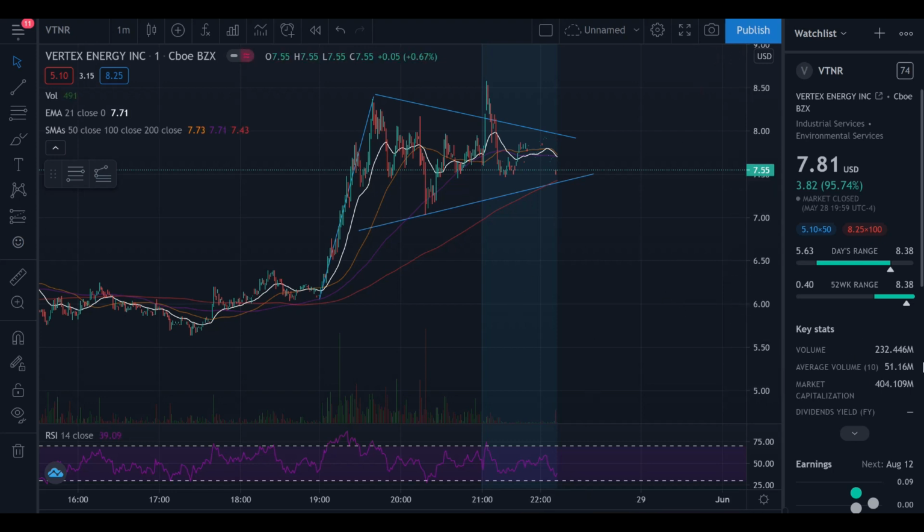One thing that I am going to look out for is to see that this volume does hold up. I want to see this volume stay high, and I want to see it stay much higher than the average volume in the last 10 days. With the news that's come out, I do think more people will be interested in this. More people will be picking up shares. Volume will increase, and that hopefully will push the price higher.